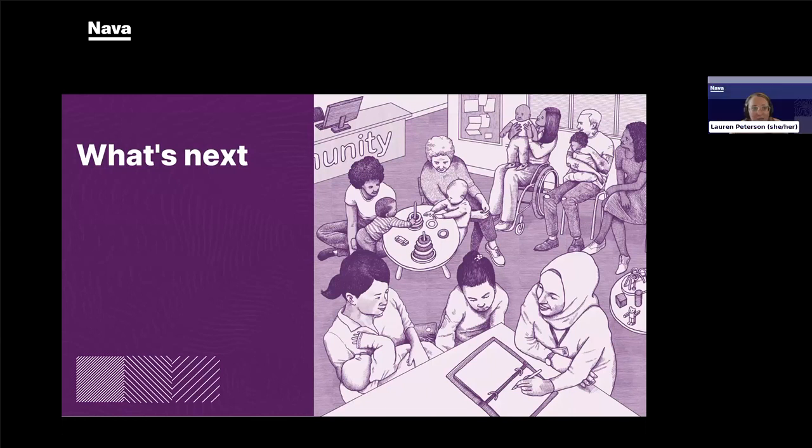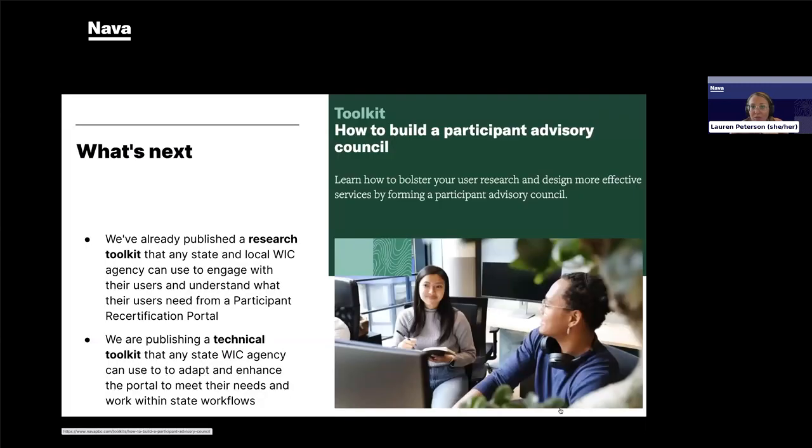All right. So as you can see, we learned a lot from our pilot, and I'm here to talk to you about what's next. So we've published our research toolkit about how to build a participant advisory council, and we will soon publish our technical toolkit about how you can adapt the participant portal to your agency's needs.